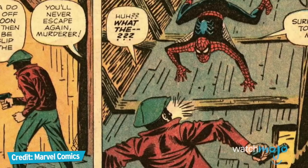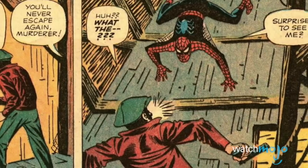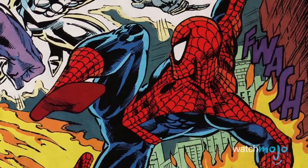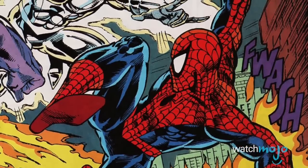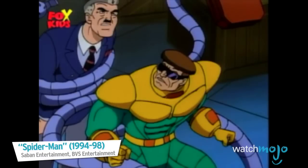Steve Ditko's design was flashy, sleek, and colorful, and Spider-Man's initial popularity had as much to do with the suit as it did the storyline. More to its favor, the costume has barely changed over the 50-plus years of existence, translating well to every other medium Spider-Man appears in.